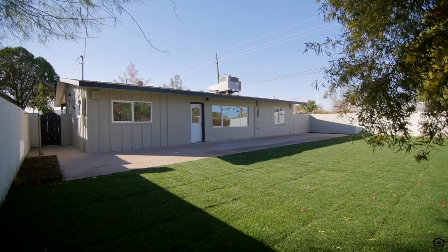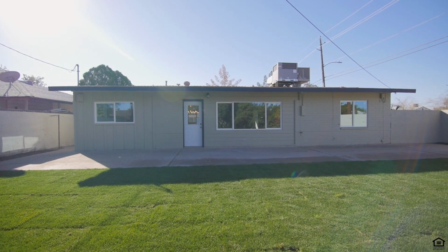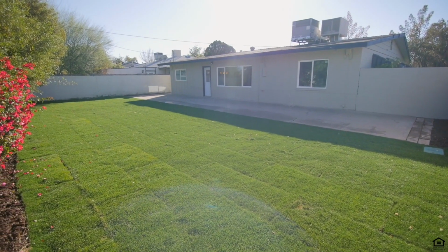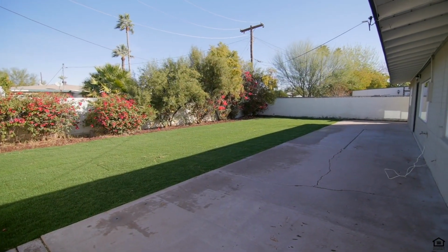Not that fence, those are cats. The neighbor has a lot of cats. The St. Augustine in the ground. It's gonna sell this weekend, I can feel it. Piccadilly, so hot right now.